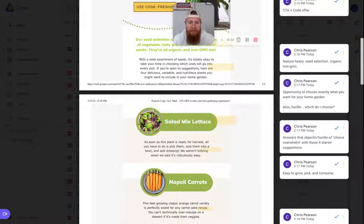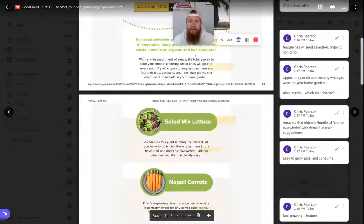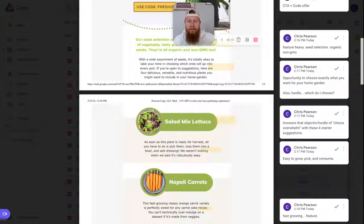If you're open to suggestions, here are 4 delicious, versatile, and nutritious plants you might want to include in your home garden. So yeah, the objection is: I'm great, I want to buy the Seedsheet thing, but I don't know which ones to choose because you have 80 varieties. That is something Seedsheet has made a cognizant attempt to address. We have 80 varieties, I don't know which one to choose, and they might be getting that from customers when they're buying, or that might be the reason why they're not buying. It's like, which ones should I choose?